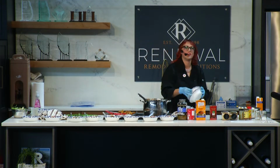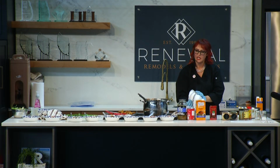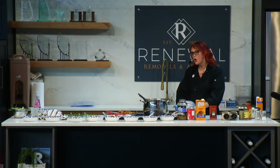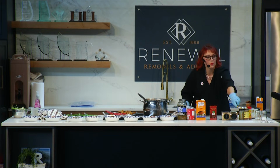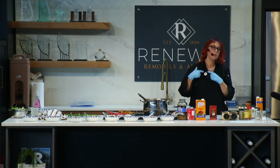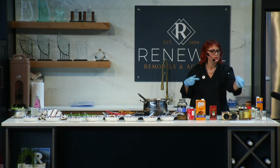All right, so I think whoever wants a big bowl can go ahead and come on up. I also have the recipe here, and then I have these little pins. If you're a pin collector, I've got those here you can take with you too.